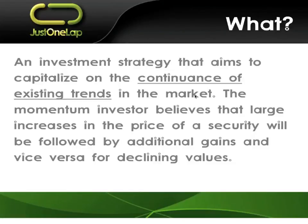The momentum strategy basically says trends continue for longer than you would imagine. And they do. We've got countless examples of this. We've got PSG, EOH, we've got Capitec, we've got Naspers and Aspen. So this basically says, you know what, these trends continue.